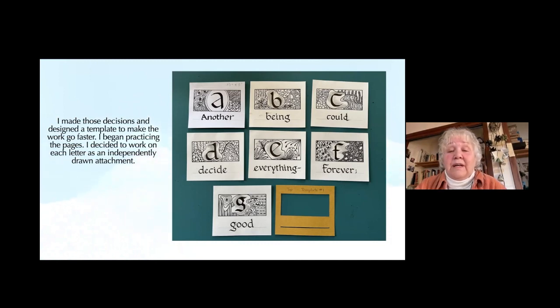And I decided to not have, like the top one, the A, another. I tried doing several pages with a similar shape around the letter, and I didn't like that at all. So I ended up with an organic squiggly shape around the letters, and I like that better.